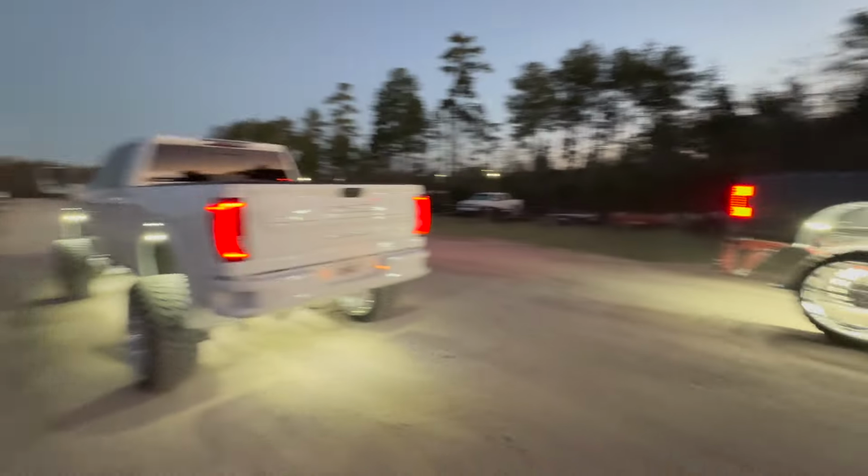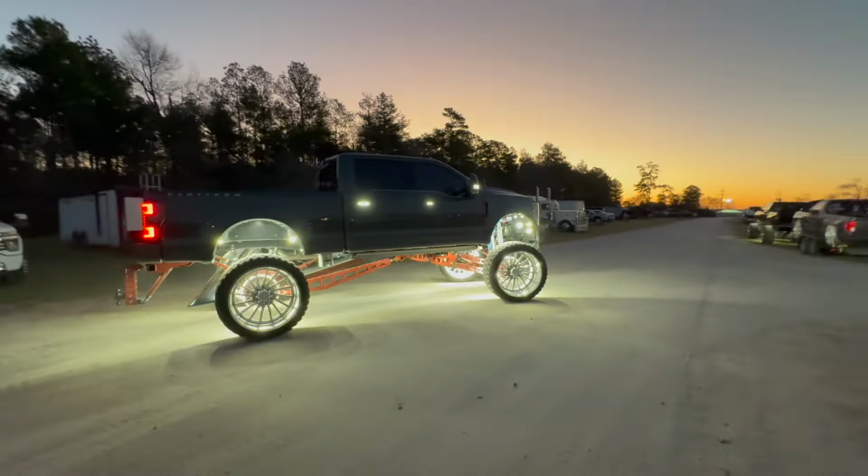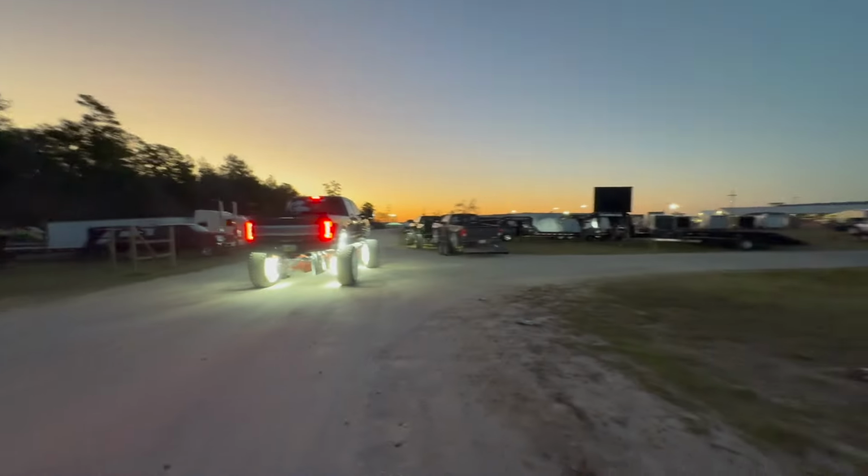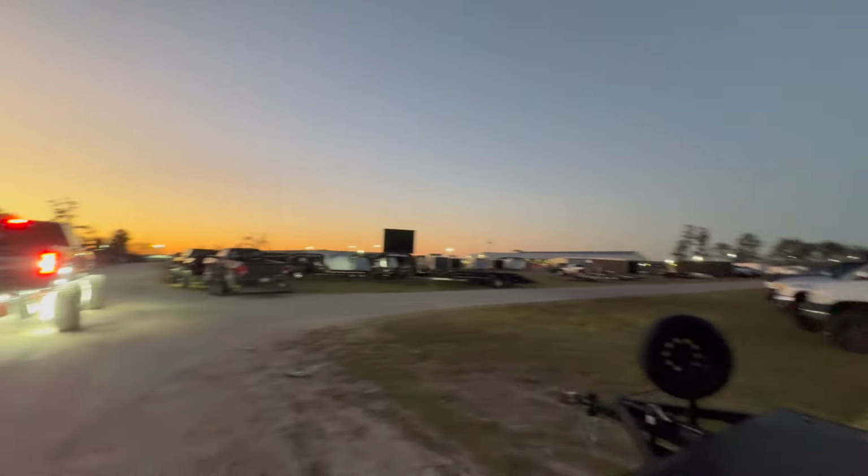Guys, so we're loading everything up. I finally seem to get my voice back. There goes the baby country and the high country. Getting ready to head back to Atlanta, Georgia. That's what we're looking like. It's 6 in the morning out here in Conroe.